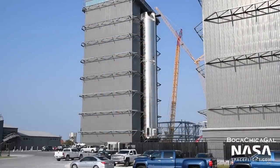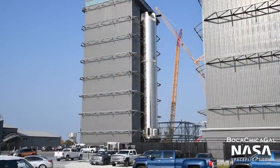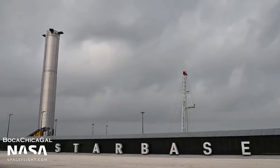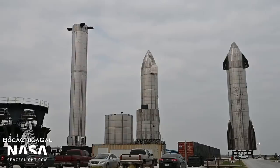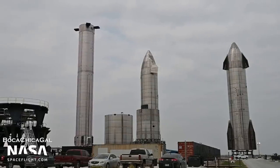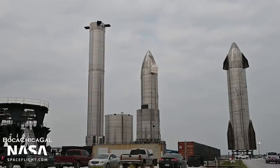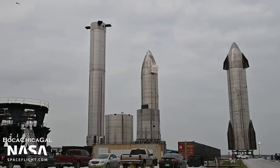Booster 5 was rolled out of the high bay on December 8th. From the high bay, it was moved through the propellant production site near SN15 and 16. It's not clear why this move took place. However, moving Booster 5 onto a concrete pedestal may signify longer-term storage.